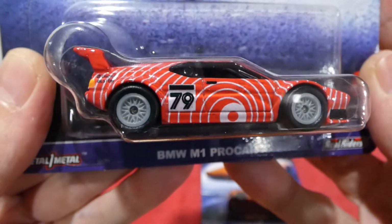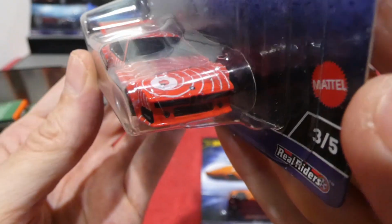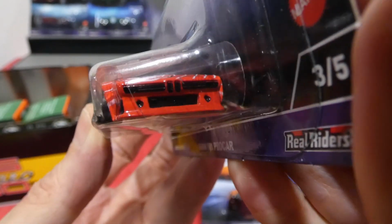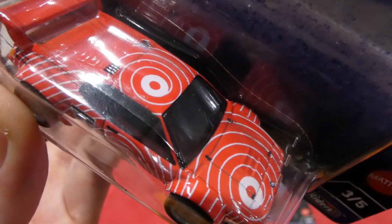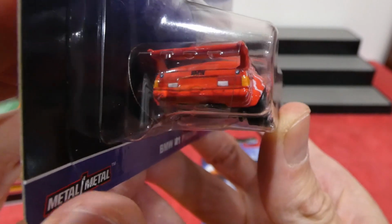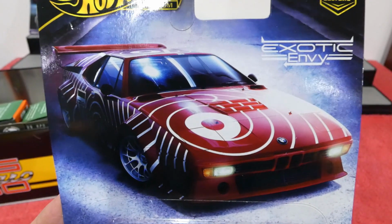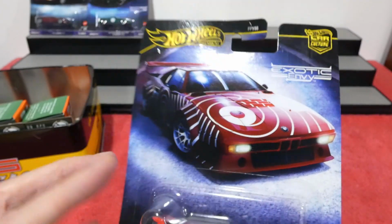Grey wheels, number 79 on the side there. We get some extra stickers and such over there. Around the front there, we get the badge. We get the kidneys, the grille details, all of that on the front there, looking absolutely awesome. Another shot of the bonnet there. I love the super wide fender flares on this as well. Looks awesome. Big wing on the back there. And around the back there, we get the BMW badging, the brake lights and such as well. That's awesome. And the card art there does look like a Target logo at quick glance, but yeah, that's absolutely hilarious.